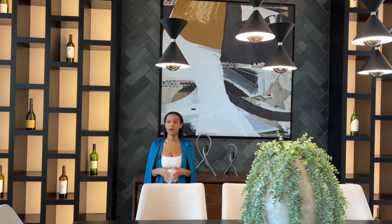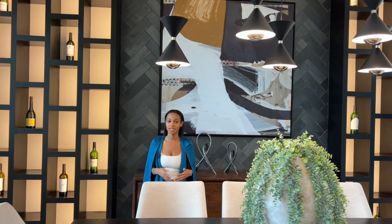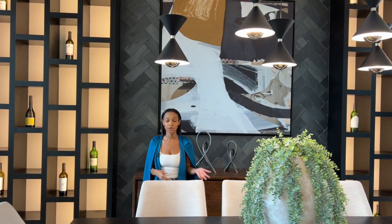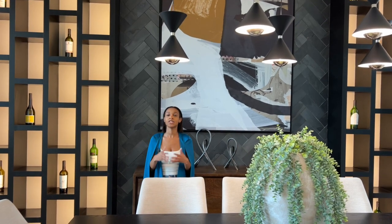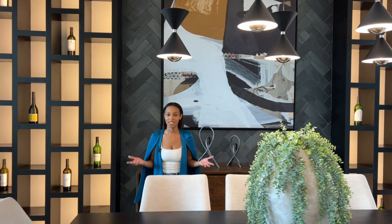Today I am in Fulshear, Texas. I'm inside of one of the most popular master plan communities here, which is Fulbrook on Fulshear Creek. Now, this community has a tax rate of 2.98, which is amazing compared to some other areas like Katy or Cypress or Richmond that have much higher tax rates.